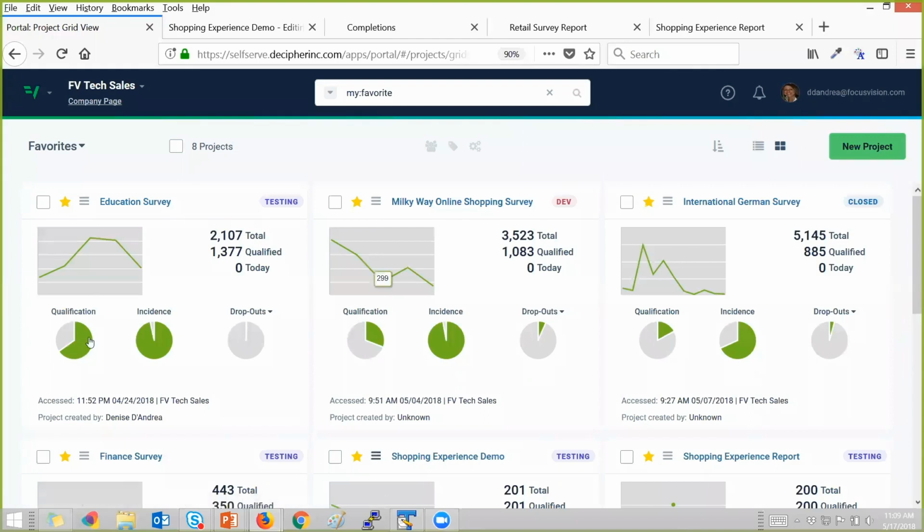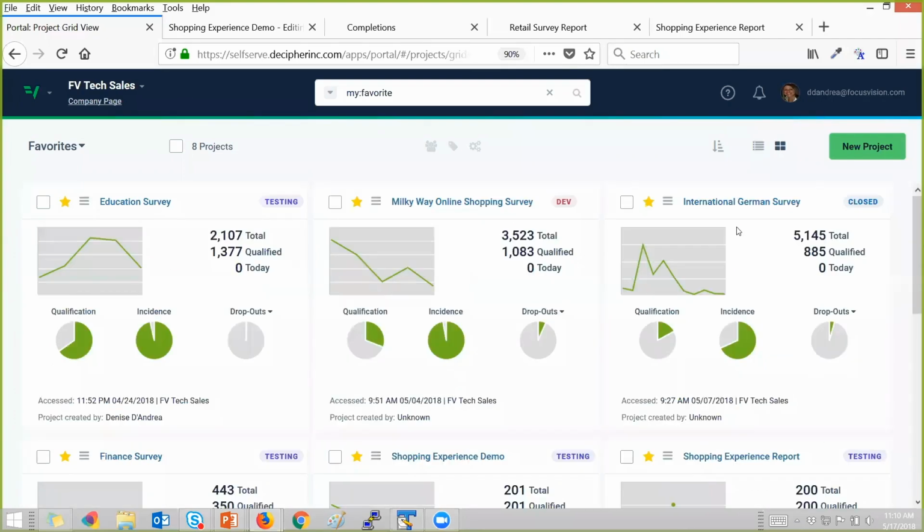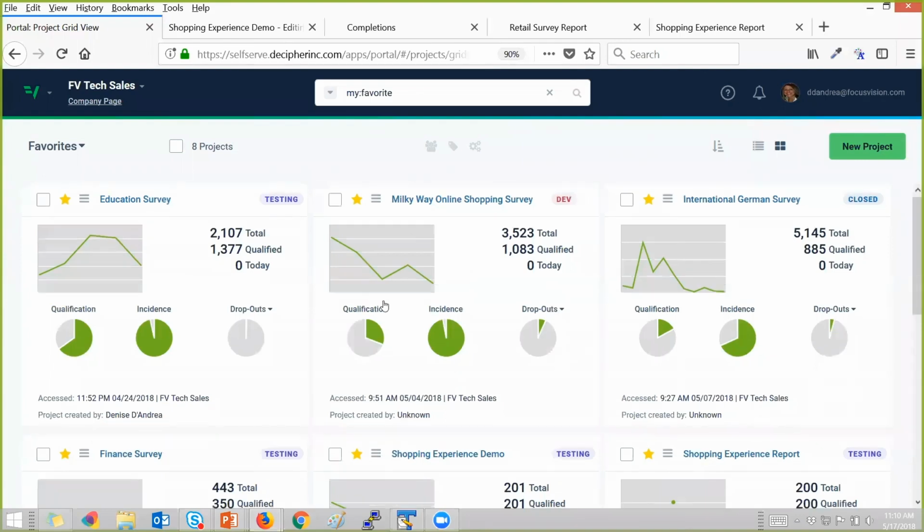All of the same functionality is there. For example, you can still see your key metrics like your qualification rates, your incidence rates, your dropouts. You can still click into any project and it'll immediately take you into the report itself. And you can also toggle back and forth on the right-hand side, whether you don't want to be in grid view and maybe you want to see your project in list view, or perhaps you want to go back to grid view there. So it's a very clean, modernized look for you.